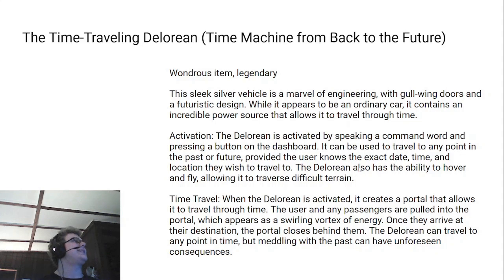First off, we have the time traveling DeLorean, aka the time machine from Back to the Future. This sleek silver vehicle is a marvel of engineering, with gull-wing doors and a futuristic design. While it appears to be an ordinary car, it contains an incredible power source that allows it to travel through time. Activation. The DeLorean is activated by speaking a command word and pressing a button on the dashboard.